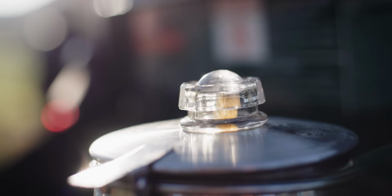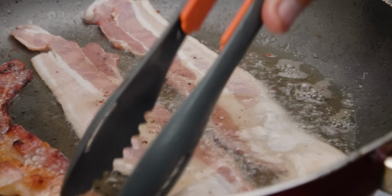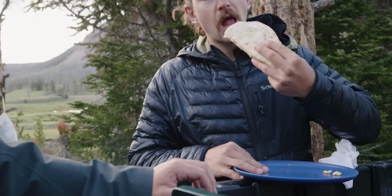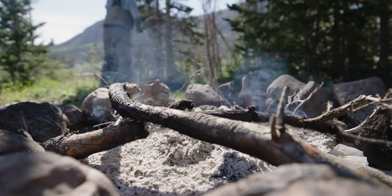There's nothing to warm you up like some breakfast. We've got some bacon and eggs we're gonna do breakfast burritos with. So, you didn't mess around. We're gonna do that and then we're gonna go fishing. Big old tacos.